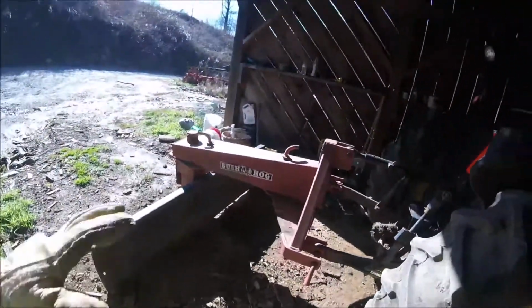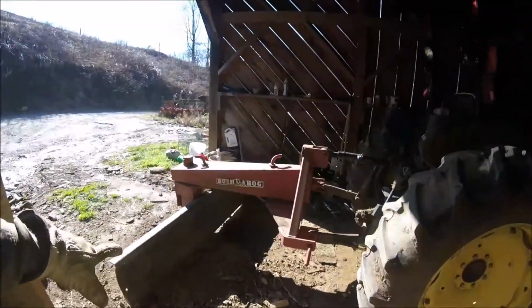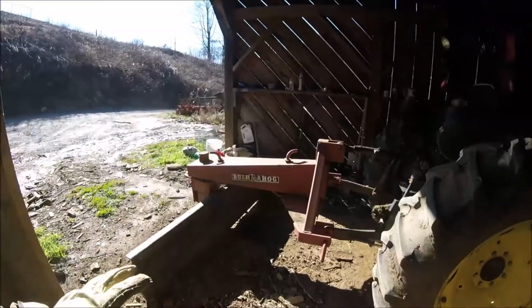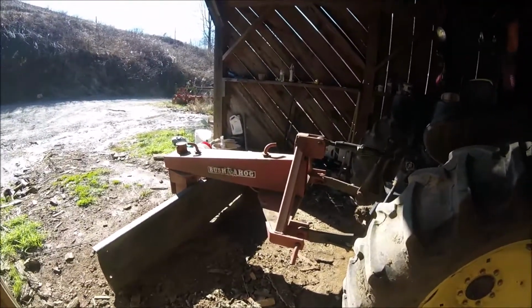And I know there's some wind. We come up to this implement. This is a Bush Hog brand 7-foot scrape blade. Very heavy built. 9007, I think, is the model number on it. Now, let's talk a little bit about this piece of equipment.